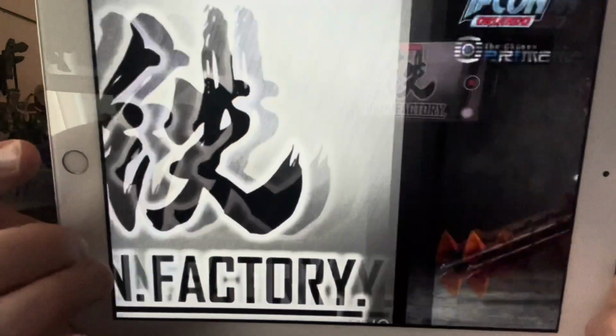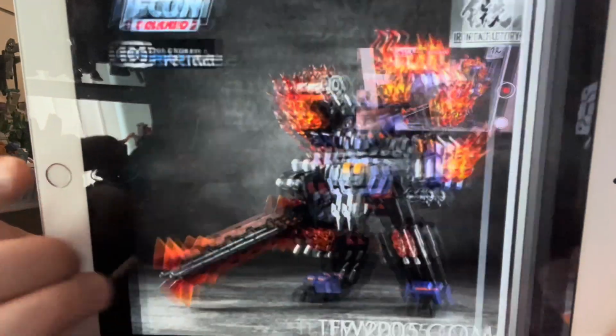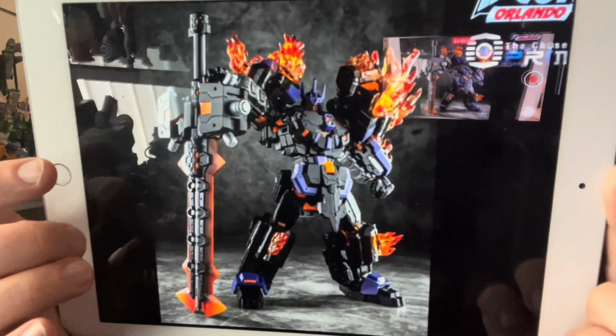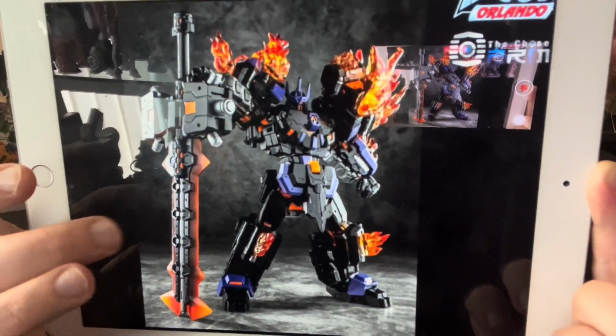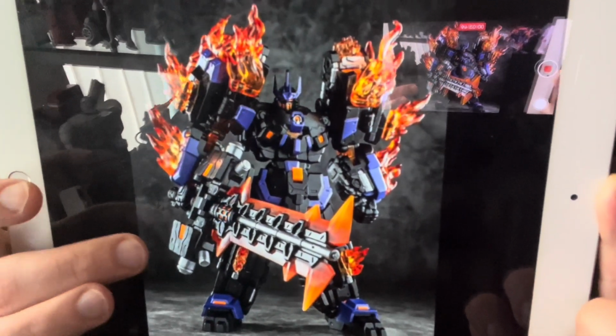Very quickly moving on to Ironfactory. Some of these figures look spectacular. I think I've shown you this before. This is their take on the Fallen, let's try and get it without the reflection. And I have got this on pre-order. This looks amazing. I'm loving all the flame effects.